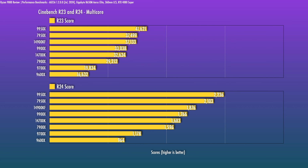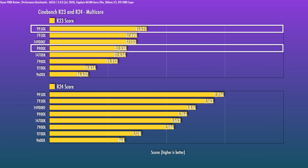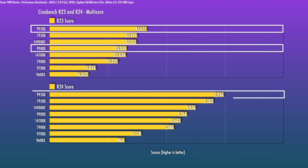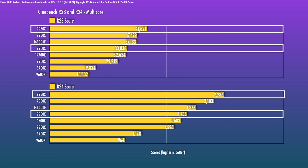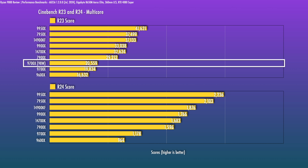So we'll take a look at some synthetics to start. I did get a little kick out of these Cinebench scores. The 9950X is just so incredibly fast here. The 9950X will beat a 14900K, and the 9900X will beat the 14700K. A 9950X is like having two 9700Xs running in parallel, but it's more power hungry than a stock 9700X times 2. So it would be kind of like running two 9700Xs at 98 watts, which I tested previously, and it scores about 20,500, right? That's a little bit less than half. So the 9950X scales up quite well.